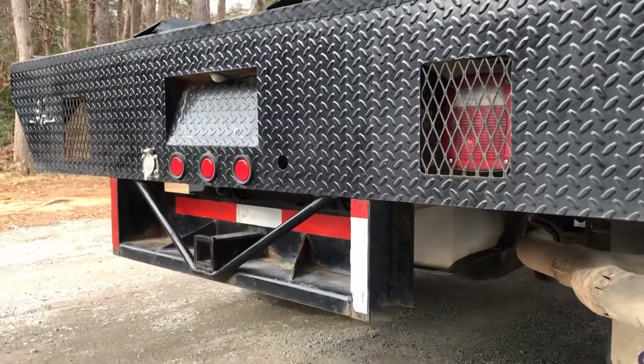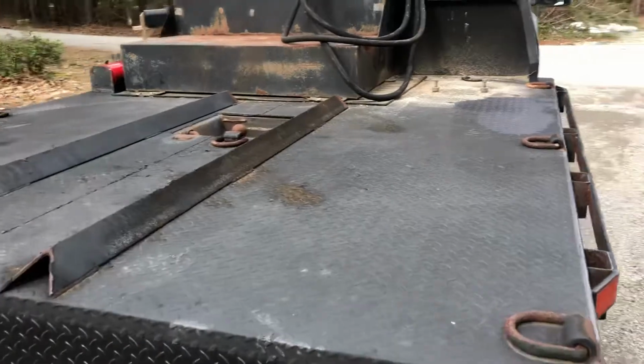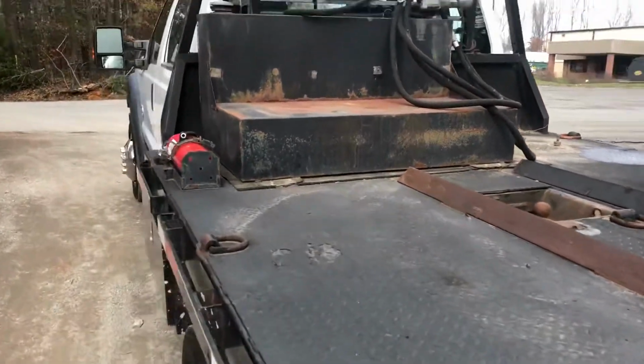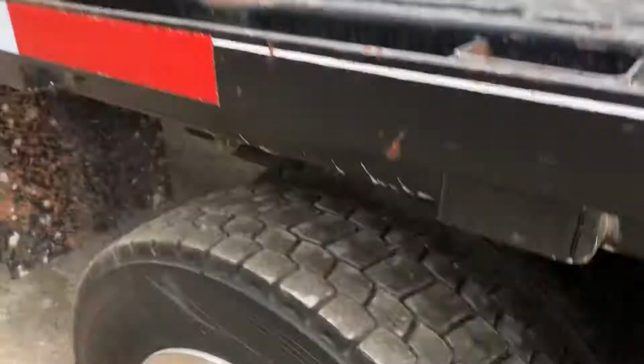Tow hitch receiver here on the back of the flatbed. You have a gooseneck hitch in the middle of it. Fuel tank on the back.